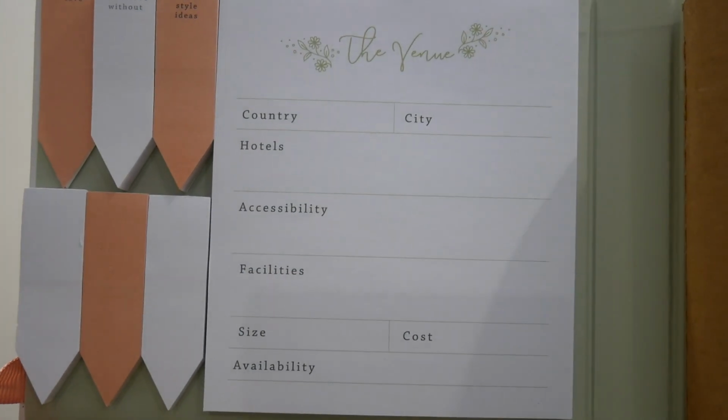And again, some of these say love, can't live without, theme, style ideas, and then some plain ones as well. And then there's this, I find it slightly bizarre, but there's a notepad thing here. I think, not sticky, no, just notes. Tear out things that say the venue at the top. So I guess if you're going to look at various venues, this is where you make your notes. Yeah, the key information, which is fine, and that's great.